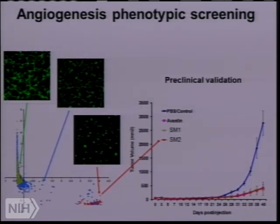We did the whole screen, we picked two compounds, and these are the first two compounds that we tested in vivo. So indicating that the assay is basically very robust in terms of finding small molecules. In this case, these were small molecules that were effective in preclinical models of cancer. So these are just two examples of how you can go about using unbiased systems to find drugs that are more specific for the tumor microenvironment that can be potentially translated into the clinic.